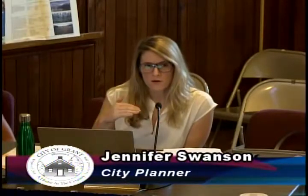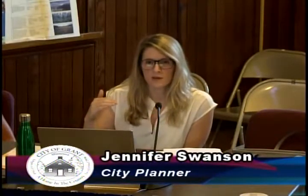It would be shifted essentially. So you have to vacate it technically, and then you reestablish it on the new lot line. So it would essentially run along the new southern boundary. Okay. And the expense for vacating and then reestablishing that would come out of an escrow account?